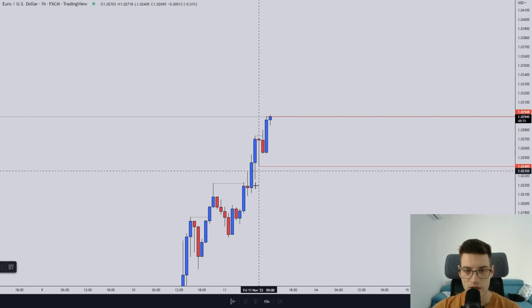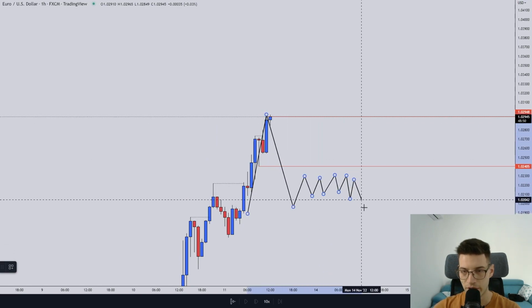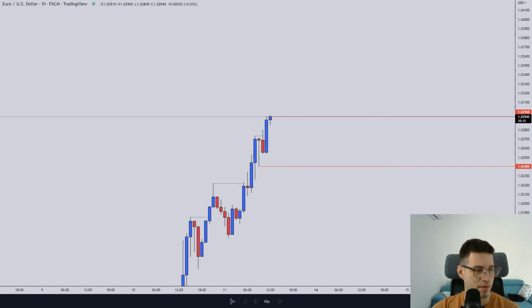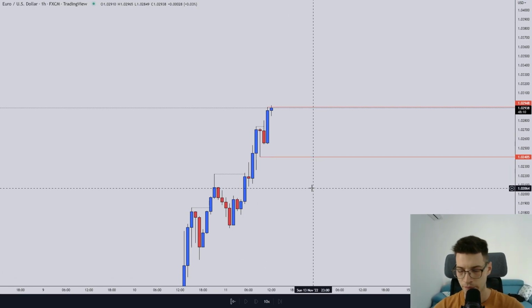Price can also reverse, give us maybe a V reversal, then I would look for a range and I would look to sell on a nice flag, something like this. So yeah, that's about it for EU. If it goes up, I'll look to buy. If it reverses, I will look for a range and then to sell.